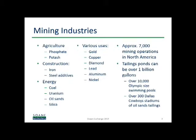Just to set the stage on what mining is used for, it's a huge driver of the agricultural industry. Phosphate and potassium, or potash, are derived from mining. A lot of our construction and automotive comes from materials that are mined. It has a huge impact on energy applications, from coal to uranium to silica, which is being used for frac sand in the US, to materials that have a variety of uses in electronics and other applications you can see there in the middle.